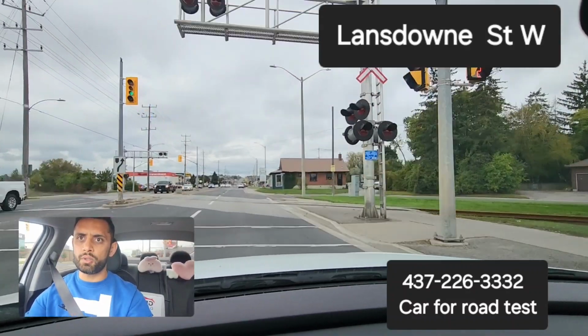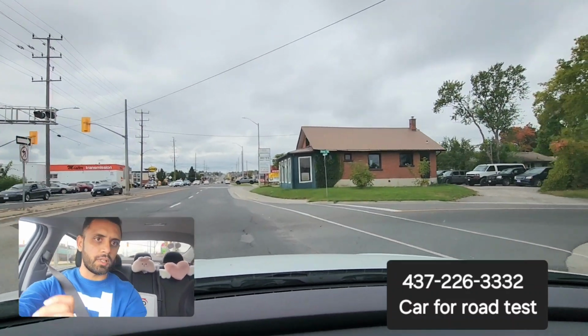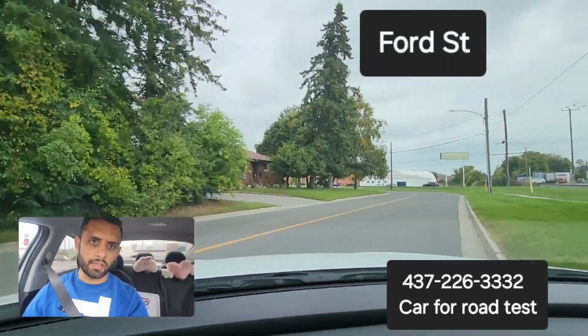And they might ask you to make a right turn from here, 4th Street, right side blind spot check. This is a very sharp turn, so be careful.